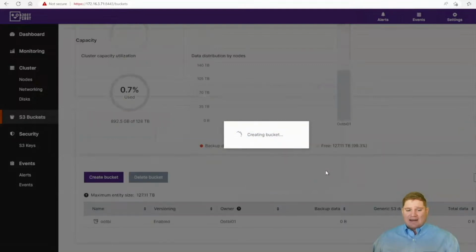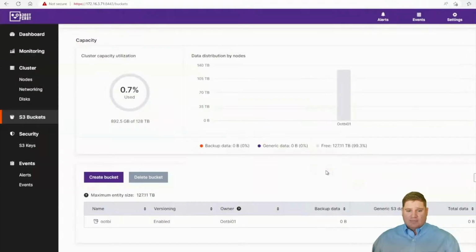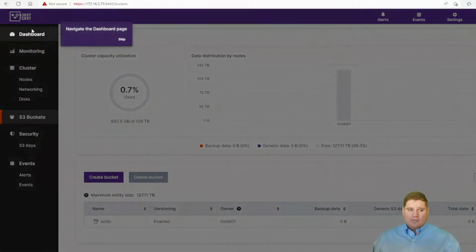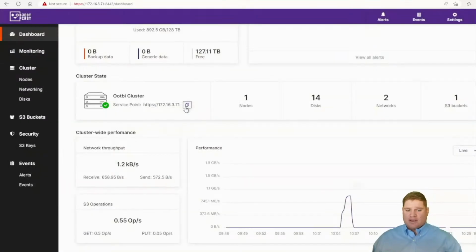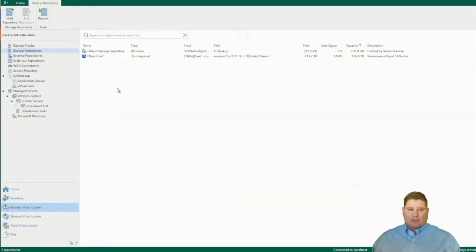It's actually going to guide us, again, right to the dashboard. So we'll go to the dashboard as it recommends, and it's going to ask us to select and copy this S3 endpoint, because this is what's going to be used inside Veeam backup or replication when we add Ootbi as a backup repository. So let's go ahead and copy. It's copied. We are good to go. So we'll jump over into Veeam backup or replication, and let's add this as a backup repository.